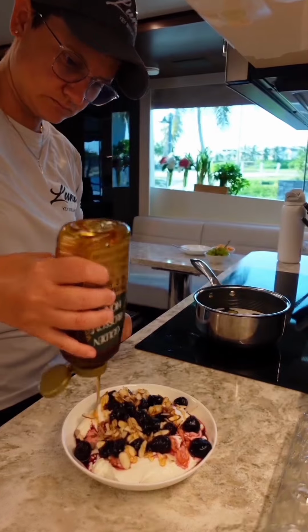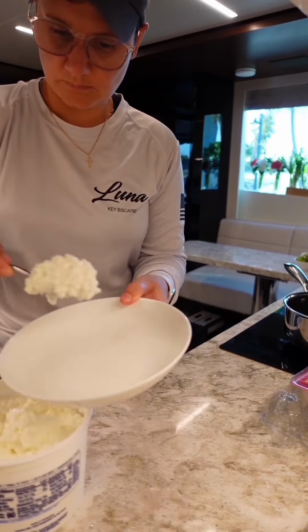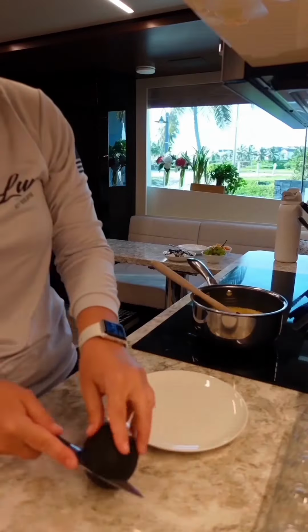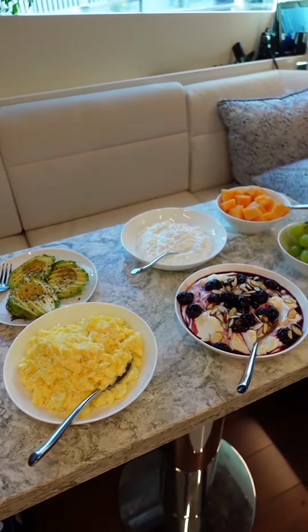I put some stewed tart cherries on top with almonds and honey. So for my sweet options, I'm serving fresh fruit, yogurt, and oatmeal. And for my savory options, cottage cheese, bagel, avocado, and eggs.